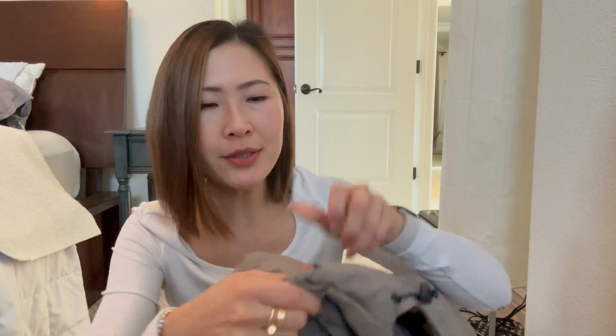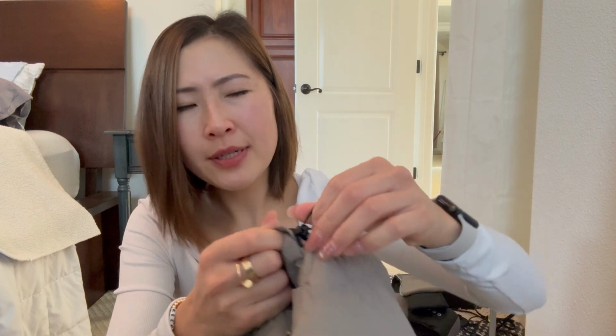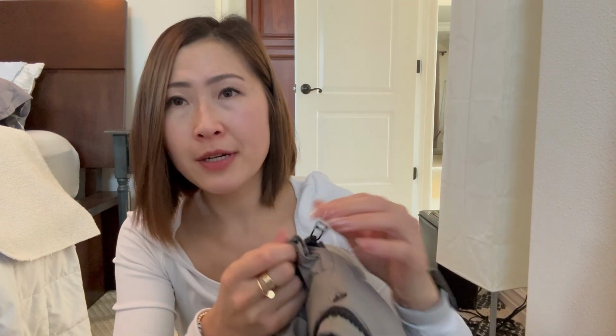Obviously, you have a hood here, and this hood is detachable. So let me show you here. You can certainly detach it. This little zipper is smaller than the main zipper up here, but it still feels very sturdy.